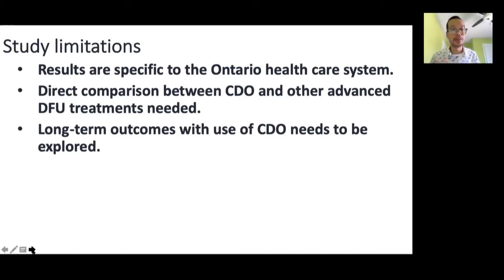But if there was in the future a direct comparison, then we can provide some updates to economic valuations, and there may be changes to the outcomes, there may not be. But also, there were a lot of assumptions required in terms of long-term outcomes because there aren't any studies with CDO that have long-term outcomes beyond 1 year. We had to create some projections, but if there are future studies looking at the long-term outcomes of CDO, then we can have a more robust economic evaluation.